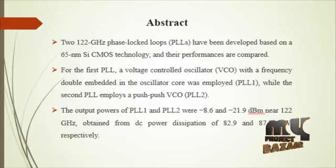For the first PLL, a voltage controlled oscillator with a frequency doubler embedded into the oscillator core was employed, named PLL1, while the second PLL employs a push-pull voltage controlled oscillator. The output power of PLL1 and PLL2 were -8.6 and -21.9 dBm, near 122 GHz, obtained from DC power dissipation of 82.9 and 87.7 milliwatts respectively.